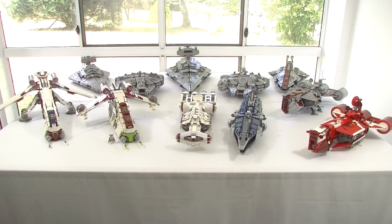Of course, we have got the Venator-Class Republic Attack Cruiser over in the right corner, sorry. That's from 2009, 8039. And straight in front of that we have the Republic Frigate 7964. That's from 2011. In front of that again we have the Republic Cruiser. As I mentioned, that one's not quite 1,000 pieces. That's from 2007, set number 7665.